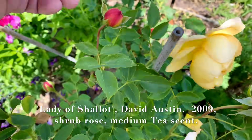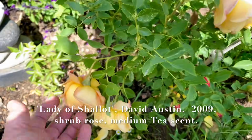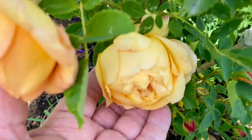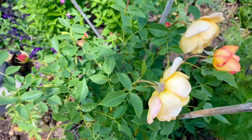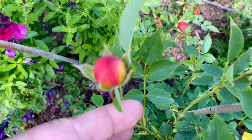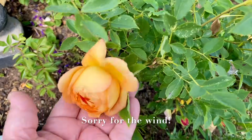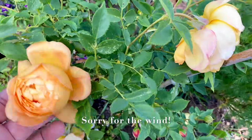I have no colors in the garden, and one is having a first flush. This is Lady of Shalot from David Austin, and I'm so happy to see her having lots of blooms and open flowers now. Beautiful color of red, a little bit of orange, yellow, and I smelled her earlier.